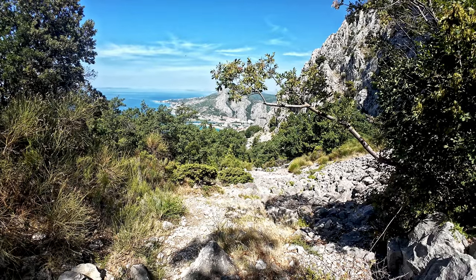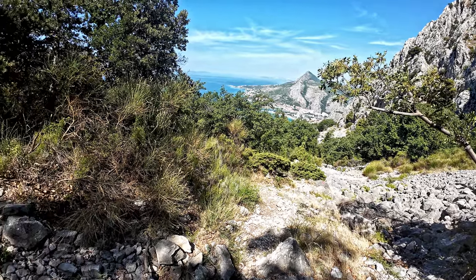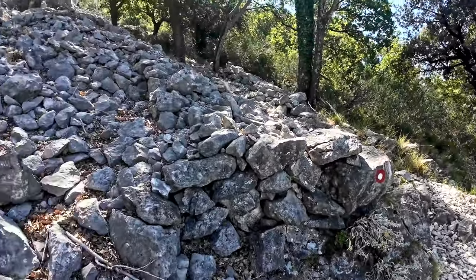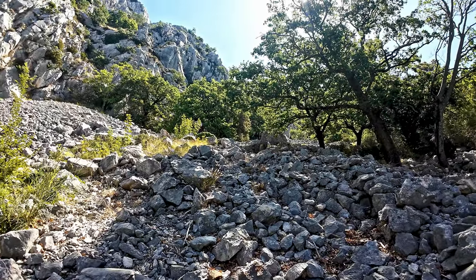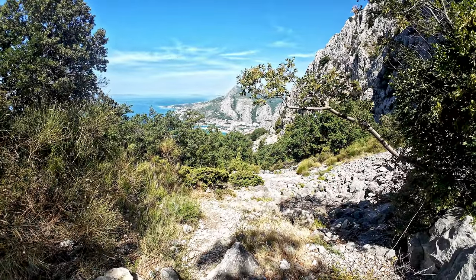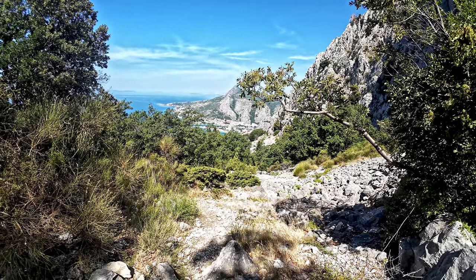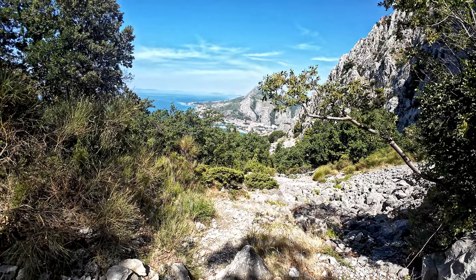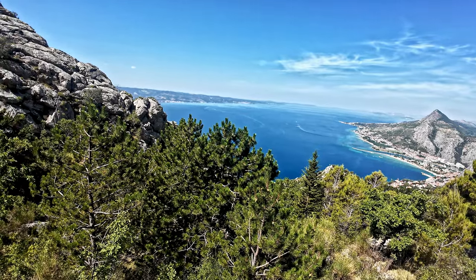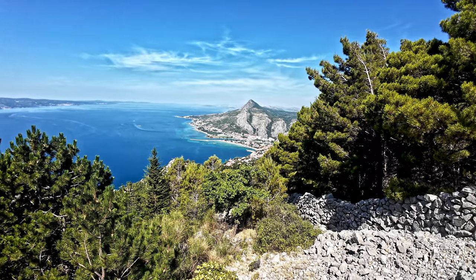We hiked a bit more and it's an even better view to Omiš and to the sea. And we continue up there. It's just up. We have a total of around 600 meters elevation to gain. So it will be going up most of the time. Okay, let's keep hiking. One more Omiš view, and across the sea is the island Brač, and in the distance is Split.